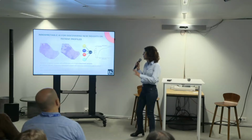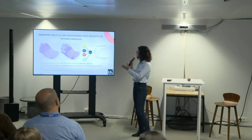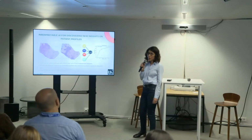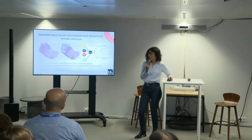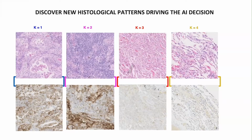So we have a class map that indicates to us what the different patterns found by the model are. And we have attention weights that tell us what the most important patterns implicated in the survival decision are. When we analyze this, the most important patterns here correspond to the first and second columns. The last two are not that important.